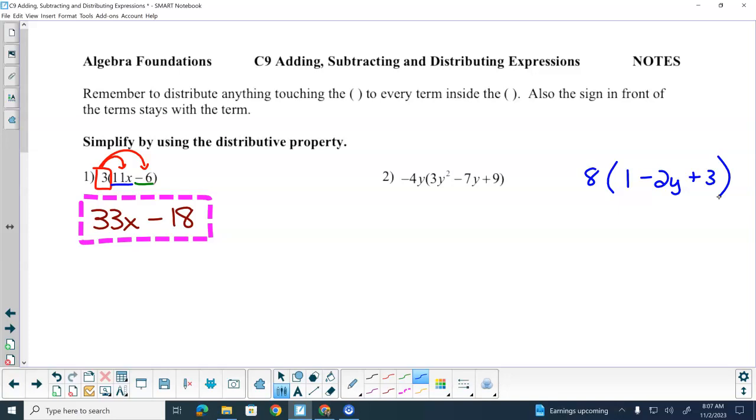Because what a lot of people did is they did the distributive like they should have, but then they left their answer like that.